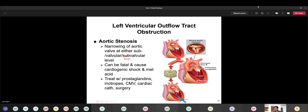And what do you do for this kind of problem? They can give artificial prostaglandins, and that will help to dilate the vessel as far as to support the cardiac output, to try to help to get it up. The inotropic agents would be helpful.